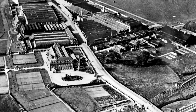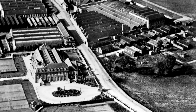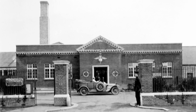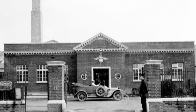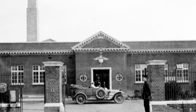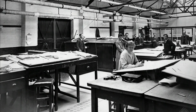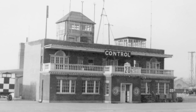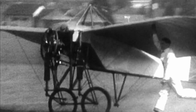3 years later, it became a home for a massive 50-acre aircraft production centre. And at the heart of this pioneering enterprise was this building. Here were the offices where the plans for Britain's first airliners and warplanes were drawn. And above them, a 360-degree aviation watchtower, where the masterminds behind the operation could see their new aircraft being tested and launched.